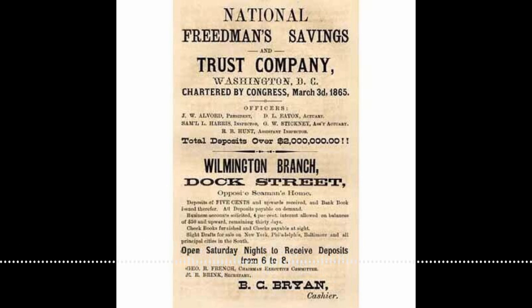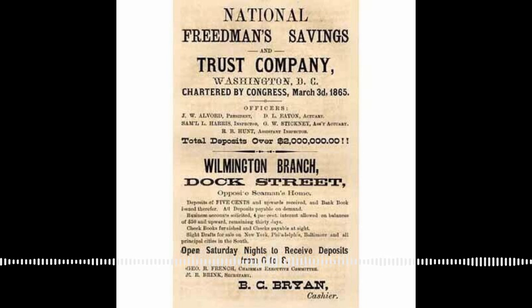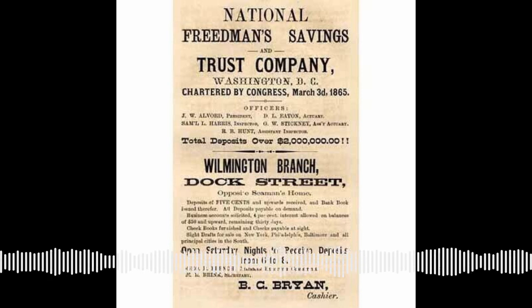So in February of 1865, with the help of our good buddy, Senator Charles Sumner, they brought a bill to incorporate the Freedmen Savings and Trust Company before Congress, along with another bill that was meant to establish a social services agency for recently freed enslaved people that would be known as the Freedmen's Bureau. These went before Congress basically at the same time and were brought by Charles Sumner.